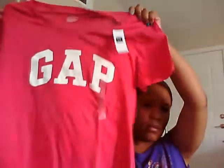And I got some tees. It's like a blue, I guess aqua blue, I don't know. It's a cute little Gap top. That was $10. They were half off. They were originally $20. And I got a pink one. I don't think that sale is going on anymore, but I looked up and caught that.